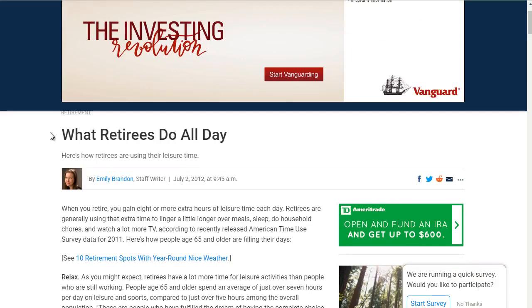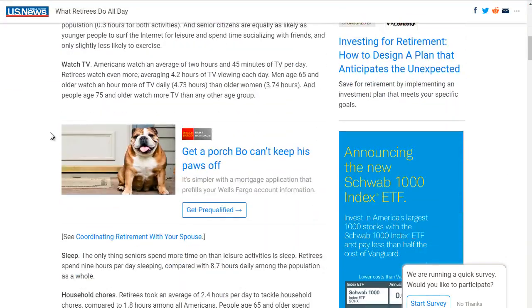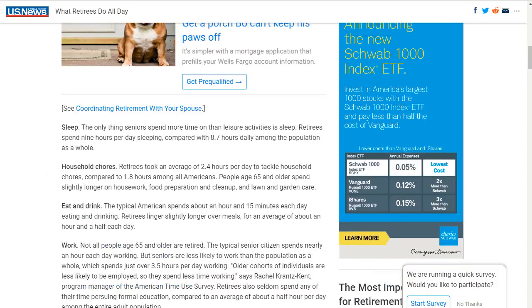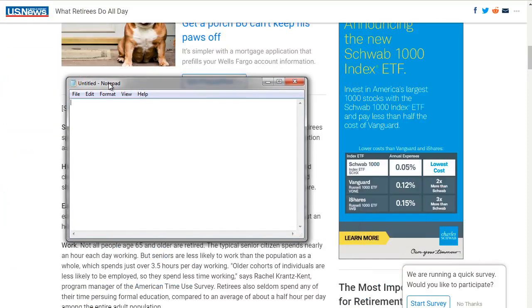So it says here, what do retirees do all day? It says they relax, they watch TV, they sleep, they do household chores, they eat and drink and work and shop and volunteer and so forth. Now, what I recommend that you do is take a notepad and jot down what is actually happening. So when do they wake up? When do they start their day? I want you to write it out hour by hour if possible, and say, okay, maybe most of them wake up at 9 a.m.